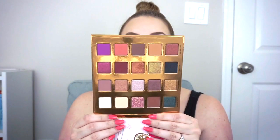Then I have a Too Faced Holiday palette. This was the Gingerbread House Party, I think is what it was called. The colors in here are so cute, and the shades are different from other Too Faced holiday palettes, which is why I bought this one. It came with a mini eyeshadow palette, a face palette, a mini gingerbread man lipstick, a mascara.